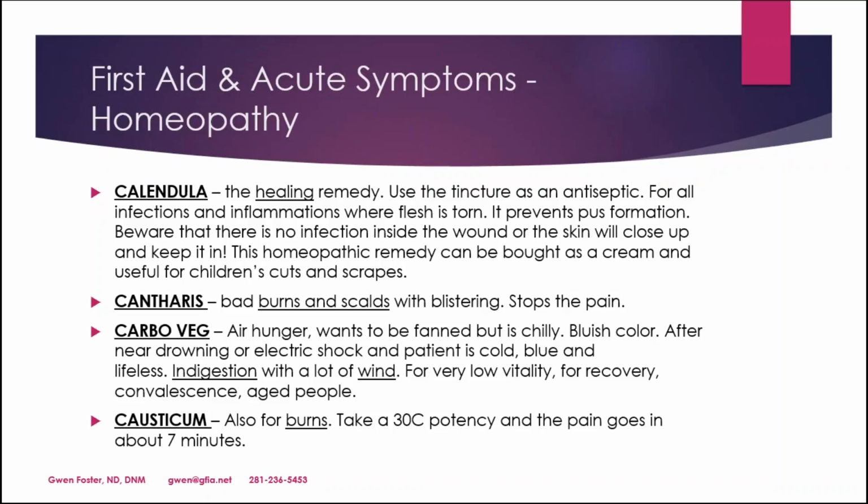Cantharis is good for bad burns and scalds with blistering, like a hot pot of something spills and scalds someone, these second and third degree burns, and especially with the blistering. It can also be used for pain.